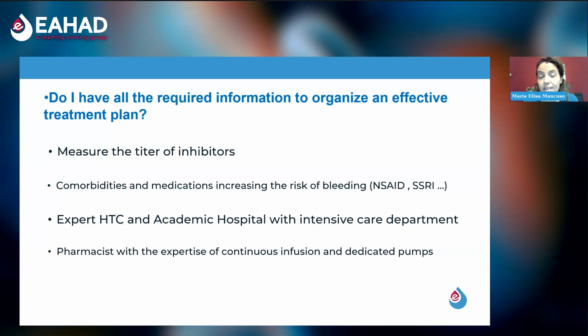And of course, we need a hospital with an intensive care department because some of those patients may bleed really in a bad way, so we need support from the intensive care. And of course, sometimes we also need to use continuous infusion to treat those patients in order to ensure a good hemostasis. And so we also need some expertise in the management of such a delivery method for drugs.